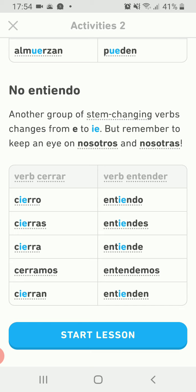Cierro, cerrar, it's to close. Cierras, cierramos, and cierran. And we have entiendo, entiendes, entiende, entendemos, entienden. So this is another irregularity. There are many irregularities, of course, in languages.